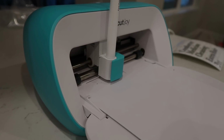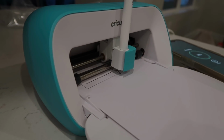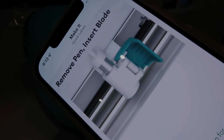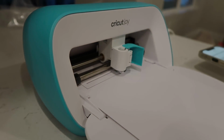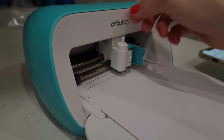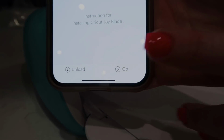You can make anything you want, completely personalized. You save so much money being able to make your own labels, shirts, and everything in between. Once it's all done printing, then I will put the blade back in here. Again, it will tell you everything step by step and it will start to cut the sticker.